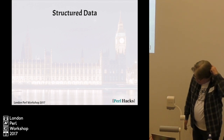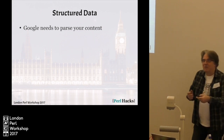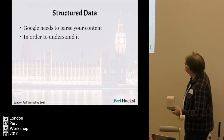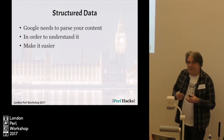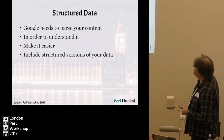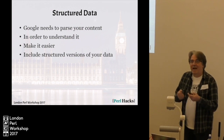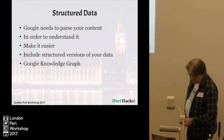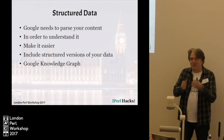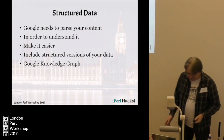Structured data. So Google needs to parse your content in order to understand it. That's what Google wants to do. Google wants to understand what your website is about. So we need to make it as easy as possible for Google. So what we can do is include structured versions of your data in the HTML page, because Google is building this thing called the Google Knowledge Graph, where it just knows everything and it can answer any question.